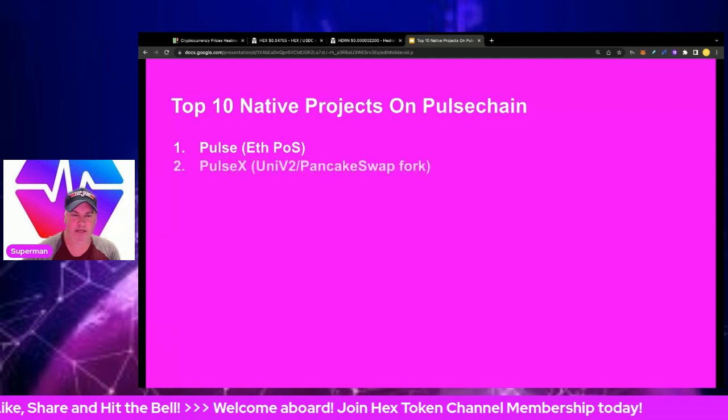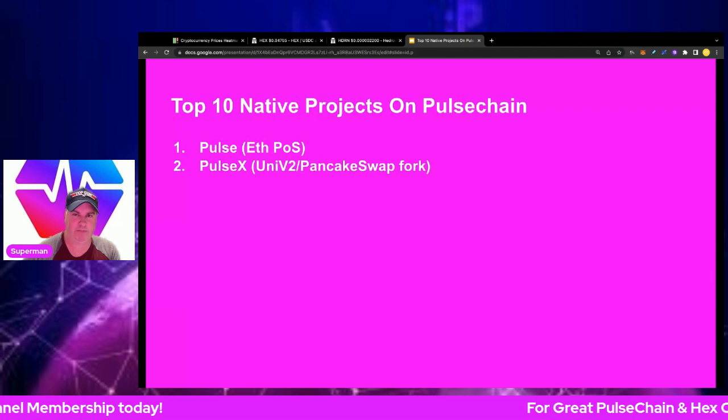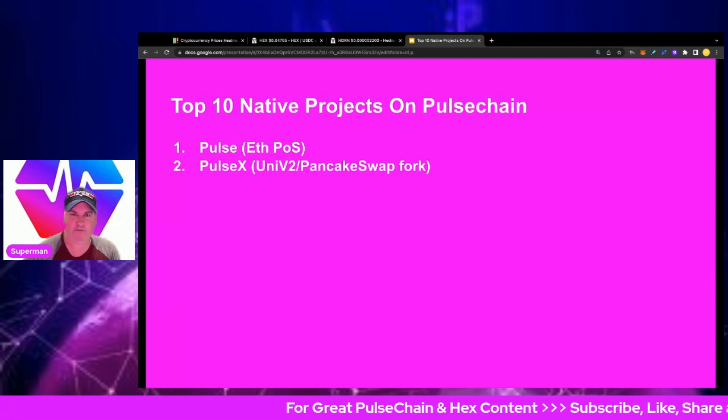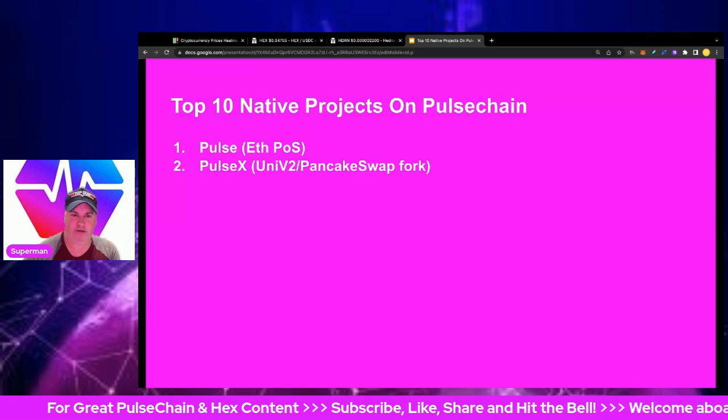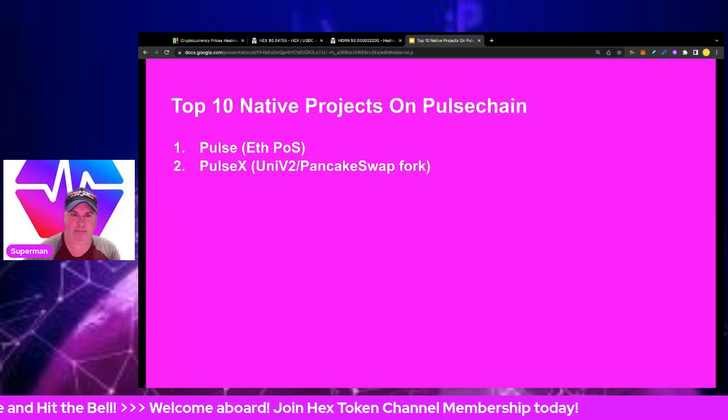Number two, obviously PulseX, and both of these are Richard Heart tokens. Of course, you don't want to miss out on Richard Heart. The whole thing's designed to pump Richard Heart's projects, and PulseX is going to be a fork of Pancake Swap, using Uni V2. In other words, both sides of the pool can be added, which is a strength, right? You want to get one of those popular tokens in that trading pair.